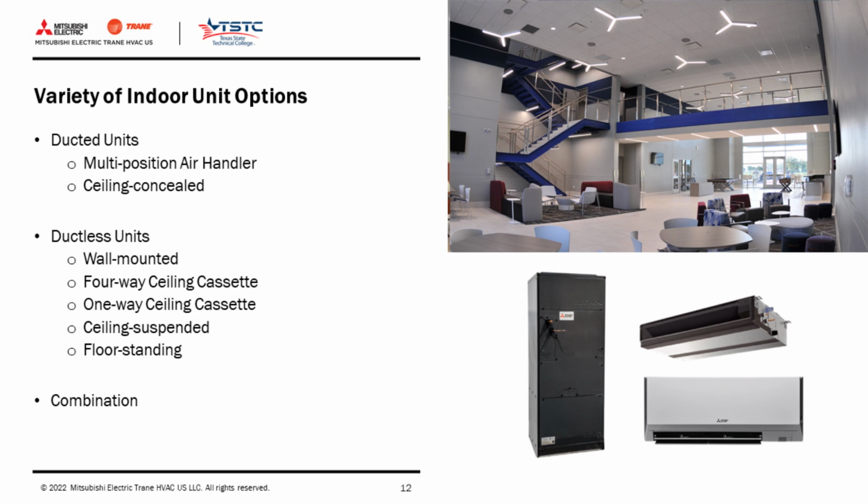Looking to the image, if you consider the ceiling tiles of that foyer could be connected to ducted units, while other rooms could be served by the traditional wall-mounted unit at the lower right. And the black vertical unit is sized and shaped to take the place of any existing residential-style vertical air handler.